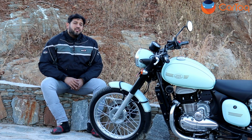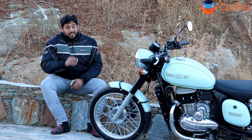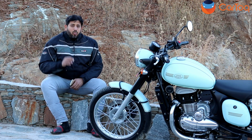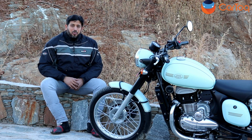The customer also wants an engine that is fairly refined with enough punch. This one also does that. And this Jawa name tag alone, the Jawa brand plate, that is enough to justify the extra premium. At 1.55 lakh rupees ex-showroom Delhi, I think the bike is worth the wait and worth the hype.